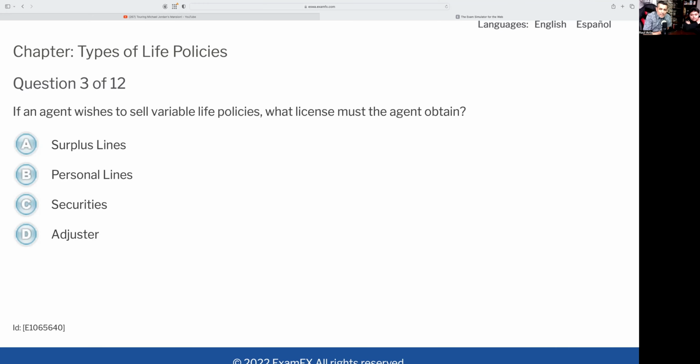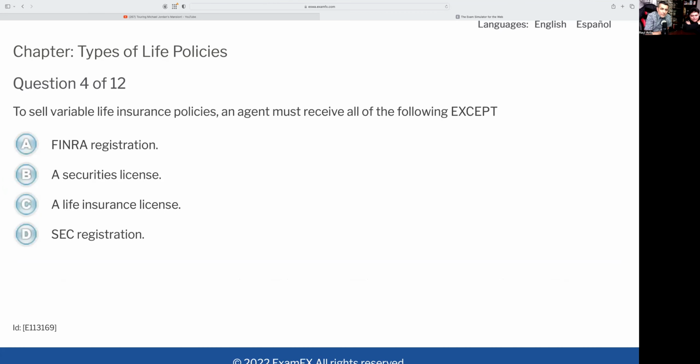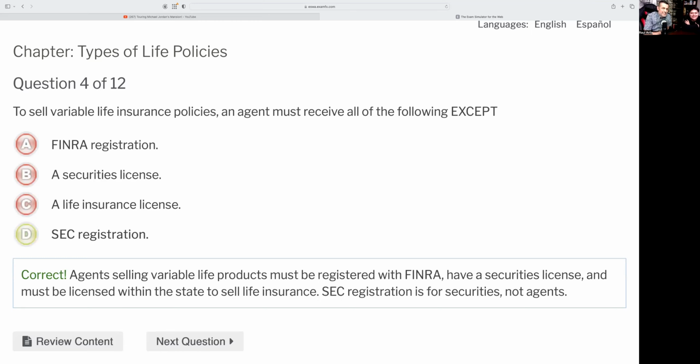If an agent wishes to sell variable life policies, what license must the agent obtain? Anything that has the word variable, you need what? Don't ever forget this, okay? Securities license. Anything that has the word variable, you need a securities license. To sell variable life insurance policy, here we go again. An agent must receive all of the following except a securities license, a life license, but it's except. It's asking for except. FINRA registration, the answer is D. SEC has nothing to do with getting a securities license. FINRA, that's the regulatory agency that gives you your securities license. And then, of course, this life license that you're trying to get, you need that too to sell variable products.